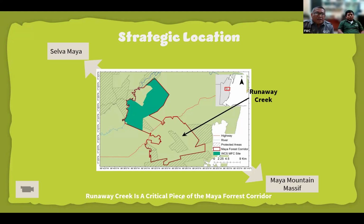It is located within the Maya Forest Corridor. If you're seeing the screen, you could see a big arrow. And it is Runaway Creek that's located at the middle of the Maya Forest Corridor. So what is happening here is that there's a lot of development with farming and also the building of villages, towns, and cities that has disrupted the corridor. There's no corridor for the animals to pass through. So Runaway Creek is the core, and it's the only reserve that is under protection. Next slide.